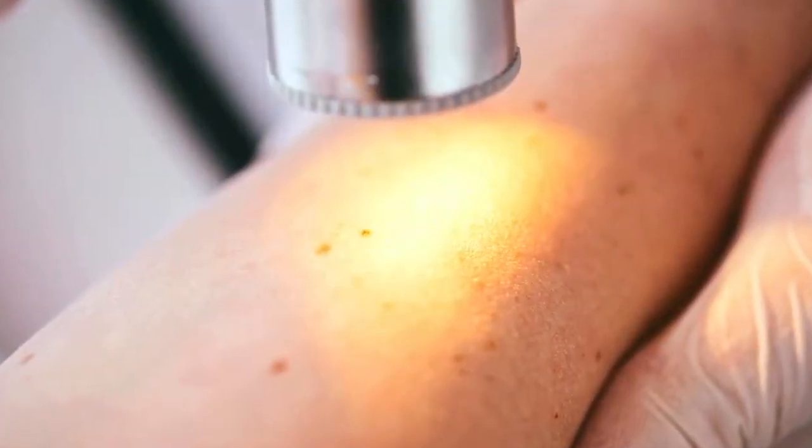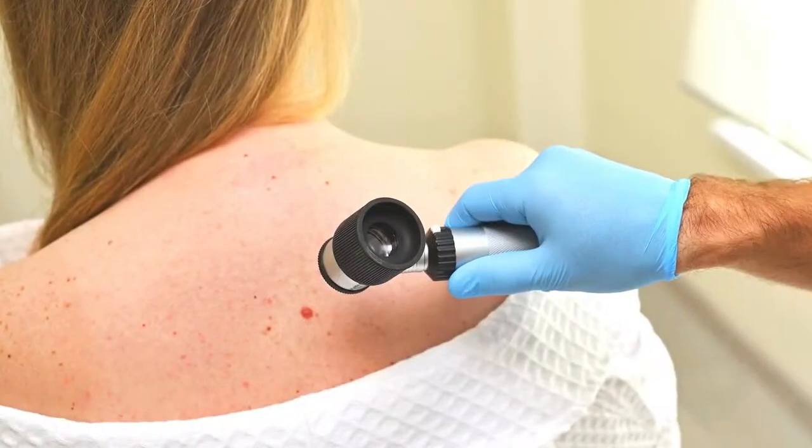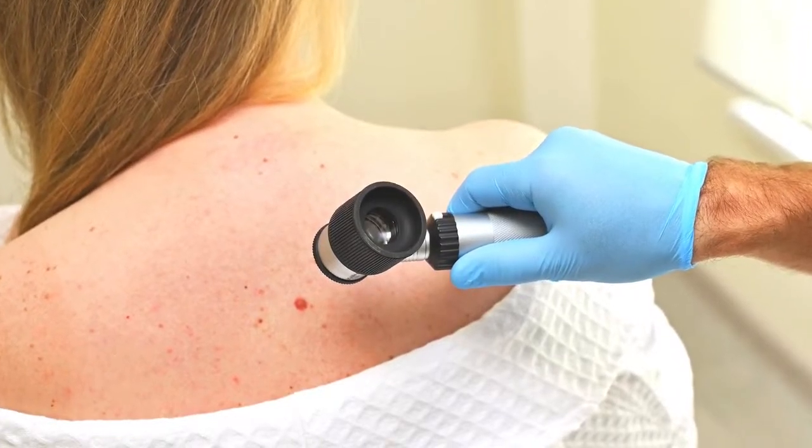Now coming to the melanoma types. The melanoma types are a little bit more serious because they sometimes end with fatality, and these are the ones which I will be teaching you today how to pick up early so that you can prevent it yourself. Now, we all depend on the dermatologist for the diagnosis of melanomas, but the best person to actually diagnose and find out something wrong is you yourself.